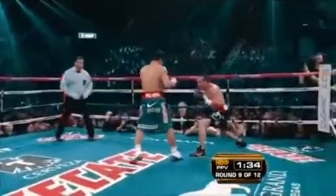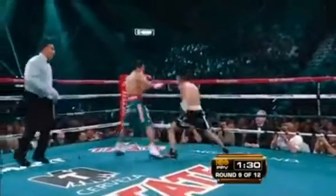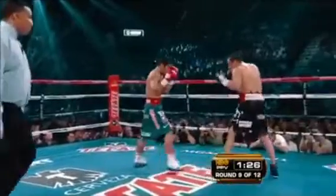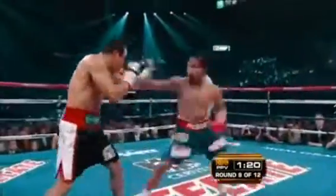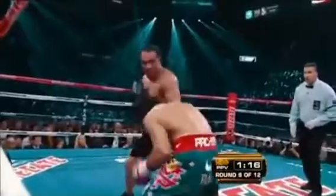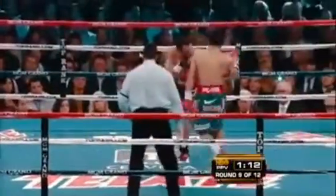Hard right hand down the middle by Marquez. Hard left hand in return by Pacquiao. Pacquiao needs to find a way to land some combinations here. Marquez is landing more combinations than Manny does at this moment. Pacquiao starting to rely a little bit more on his right hook. This is with the left. They trade shots at close range. Pacquiao backs Marquez off.